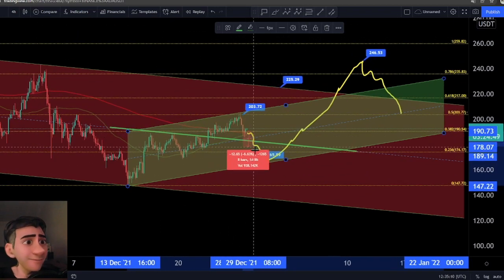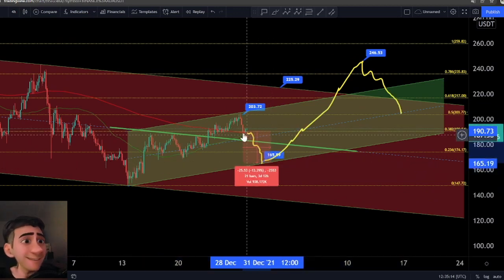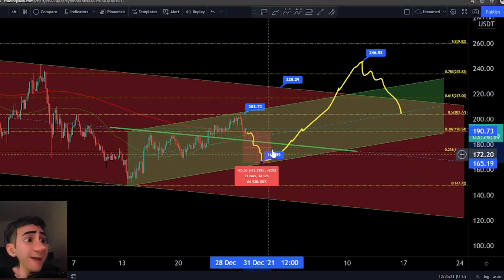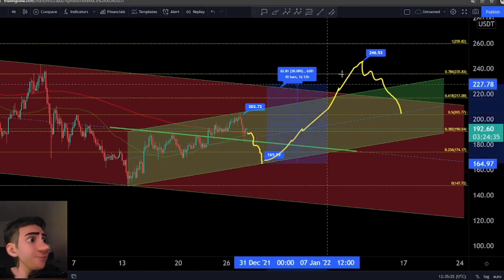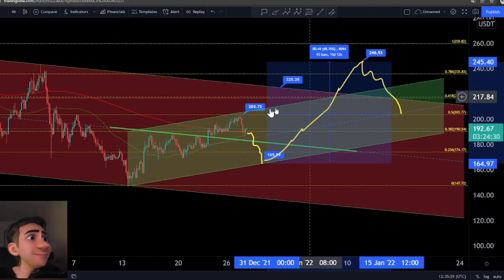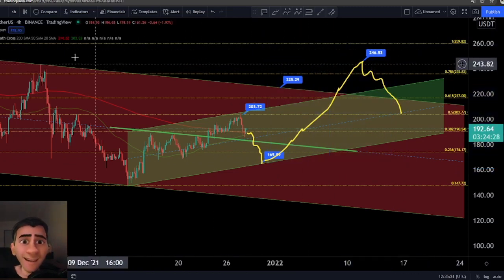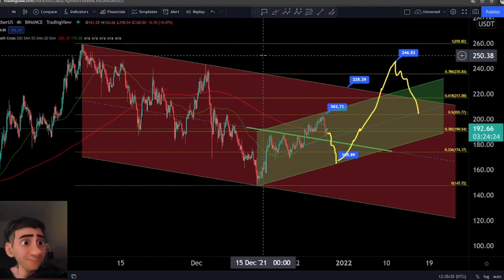So let me show you. If we are going down here, the prediction is telling us we may lose 25% here. So attention, this is a lot. We may lose 25%, and after the next pump, 165 to the upside to 246, we may make a nice win with 48%. So this is telling us the prediction for Solana from CoinCodex.